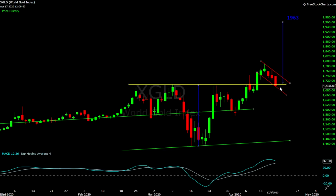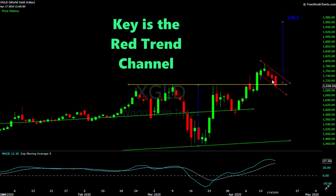If indeed this red trend channel here gets broken to the upside, we are looking at a target of 1963. This is based again on the valley of the head and shoulders pattern. If we were to extrapolate this, there is a good chance that if this price action holds, this support holds, that we could see the 1963 level. And to answer that question, we need to monitor this trend line here. This is a red trend channel. If it breaks to the bottom, then we are likely heading lower for gold. If it breaks to the upside, there is potential for it to go up.